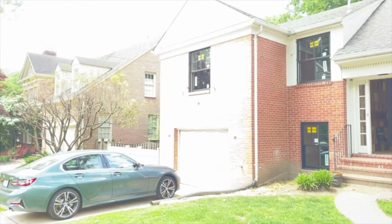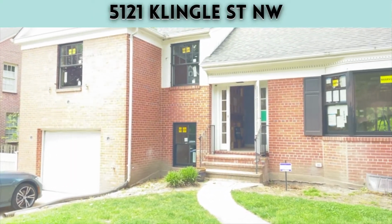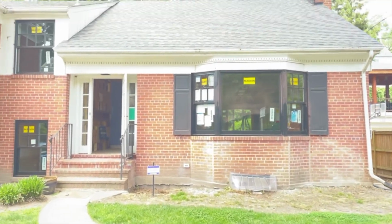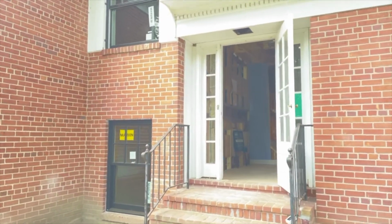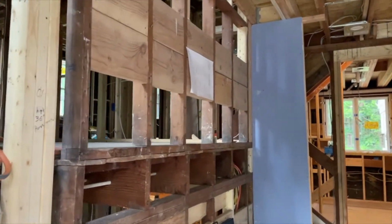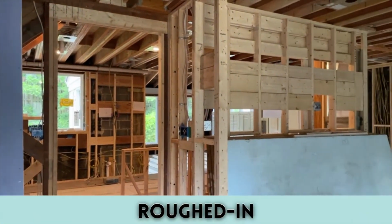So this is our new listing. We're at 5121 Klingle Street Northwest in Washington, D.C. And I want to take you on a little tour inside the house so you can see what I mean when we talk about it being a shell. So inside the entry here, you can see the house is all framed up. This is what we call roughed in.